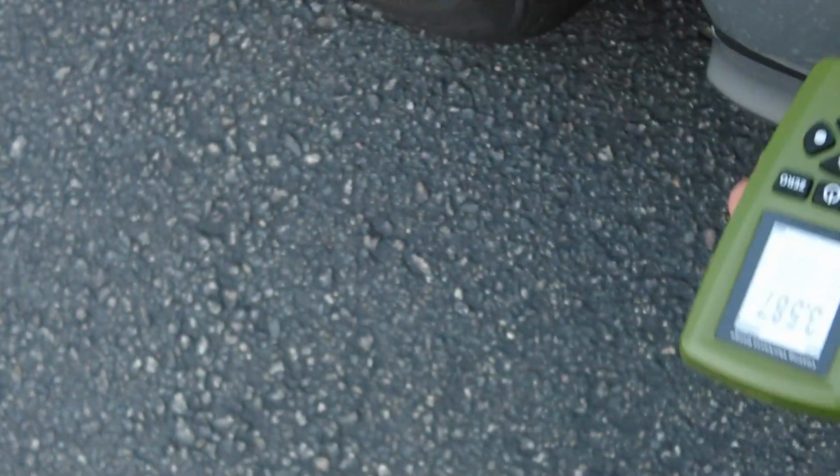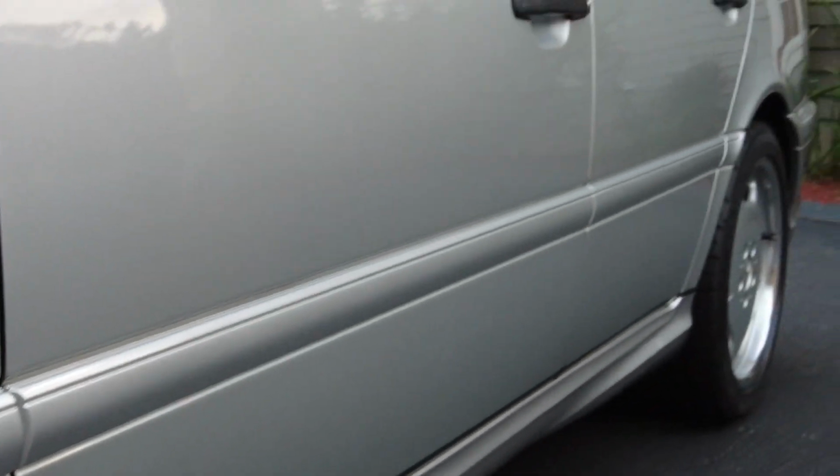3.5 on the front door. 3.5. 3.2 down low. 3.2 down low. 3.5, 3.6 on the fender. 3.3 on the fender low section. And the reason I'm measuring sections separately, sometimes a body shop would paint a lower part and would split it here, so you may have some paint work here and original paint here, or vice versa. So we usually measure on the potential paint line.